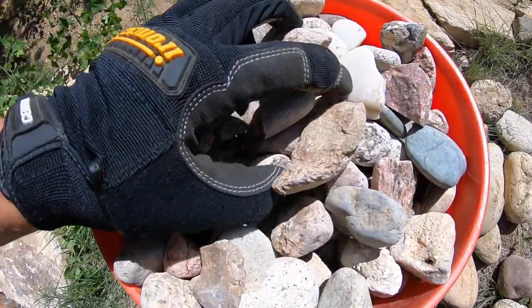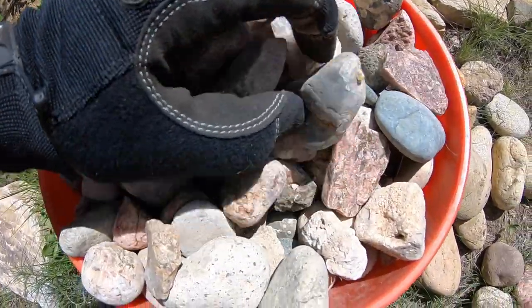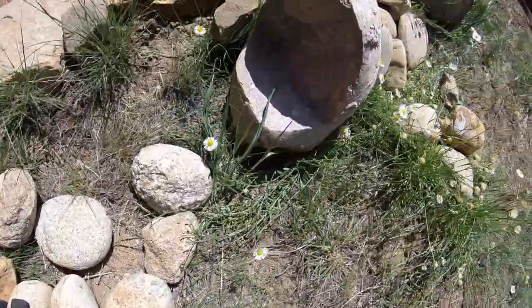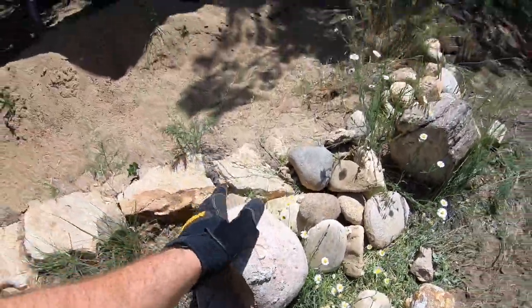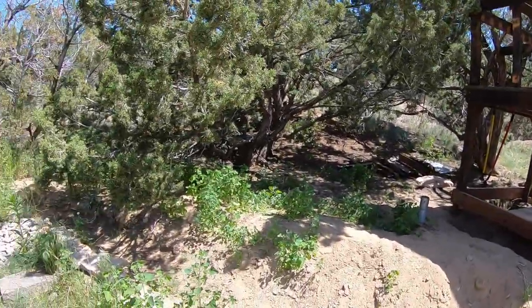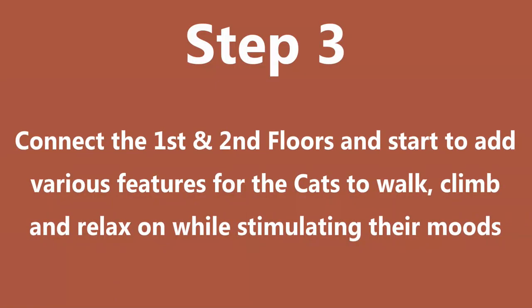These are some of the rocks that I'm gonna use. I'll also use some medium-sized rocks and some other larger-sized rocks. It's really gonna look really sweet and completely match this high desert environment.